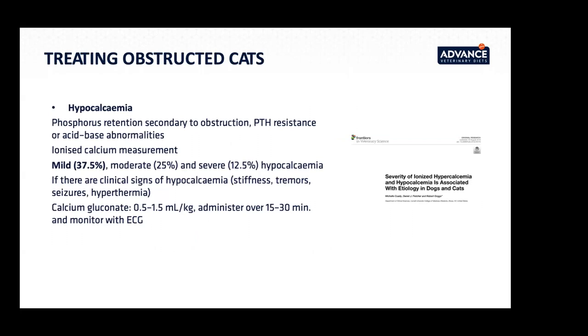Another thing that we have to consider is that some cats, or a low number of cats, can present hypocalcemia at the same time. The cause is not clear. There are only hypotheses about that. It could be secondary, because the phosphorus retention, by the mass effect of the phosphorus on the calcium, can decrease the levels of calcium, PTH resistance, or even an acid-base disturbance.